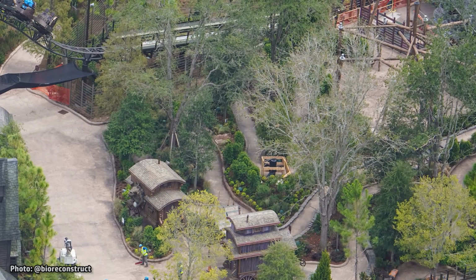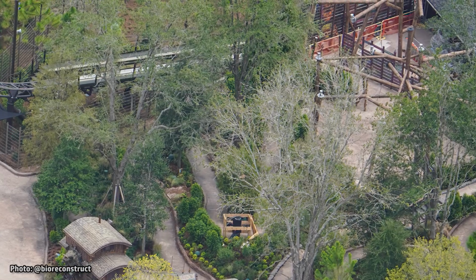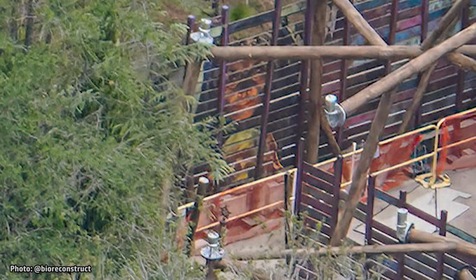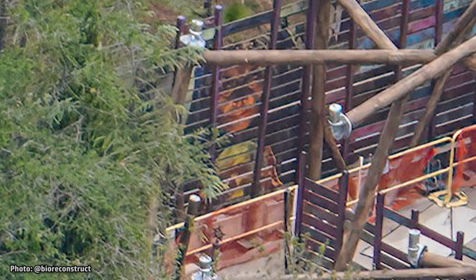While hard to spot, it appears that murals have been added to the walls at the edge of the queue for this roller coaster. This may be an image of Maleva the Mystic, the main character for this Wolfman-themed attraction.